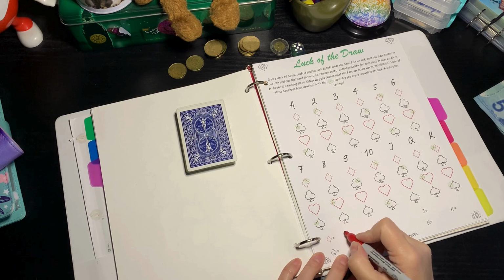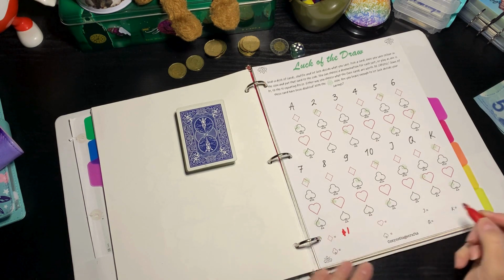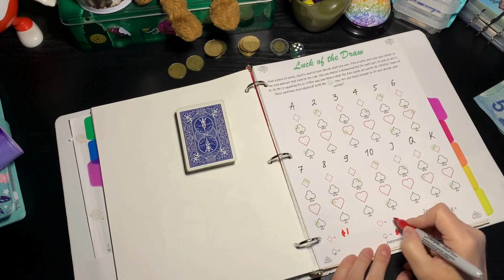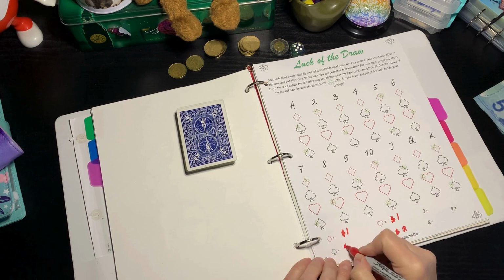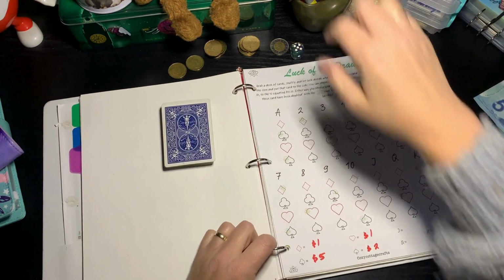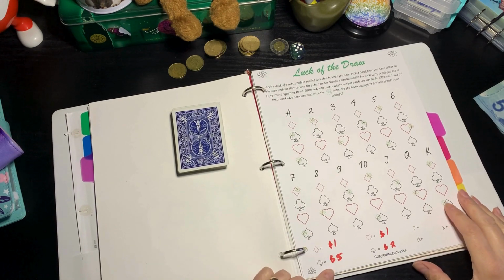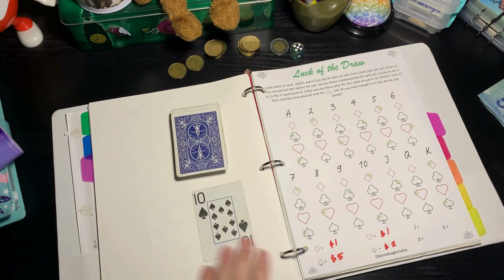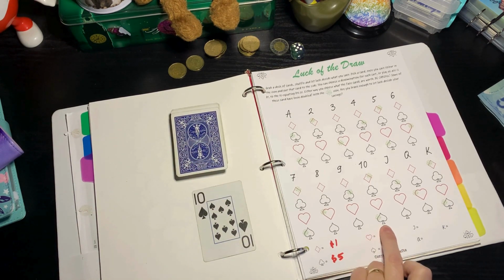Okay, so let's do the diamonds at one, the spade at two, the heart at one, and then the club at five. Let's do that. Okay, so now what we're supposed to do is we pull a card. Oh, 10 of spades.